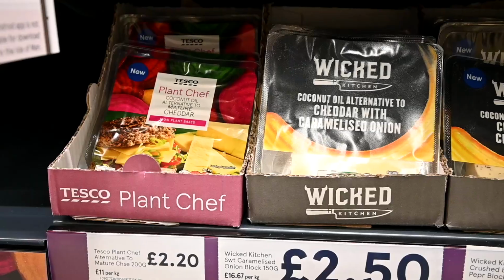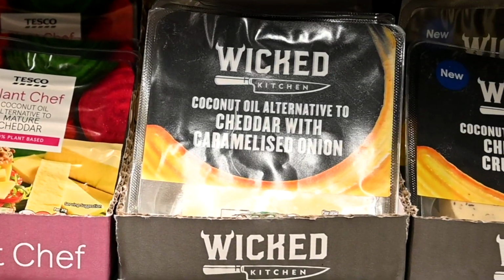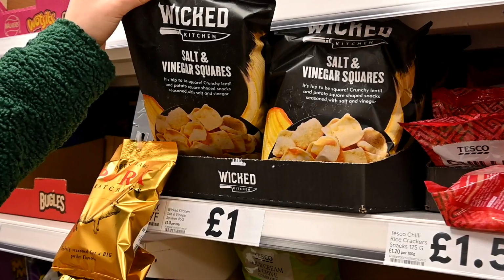And then also some other little bits and bobs, like some of the ingredients we're going to cook with, and review them as we go. We might also take a look at Plant Chef's alternatives to the Wicked Kitchen stuff, because price-wise, there's quite a difference in some of the products. You might even get a little snack review if you're lucky. Ooh, I might get a snack review if I'm lucky.